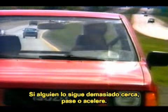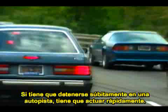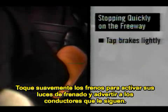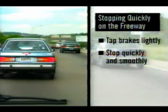If you're being tailgated, move over or speed up. If you should have to stop quickly on a freeway, you have to act fast. Tap your brakes lightly first to flash your brake lights and warn following motorists. Then stop as quickly and as smoothly as possible.